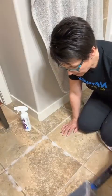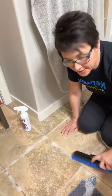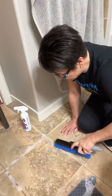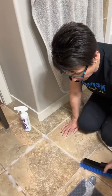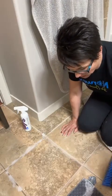All right, let's try this one right here with the brush. Oh, the brush is definitely doing a nice scrubby dub. I can hear it scrubbing. And it got it whiter, quicker. I mean, it's been on there a little bit longer, but I would say that one is a lot whiter.